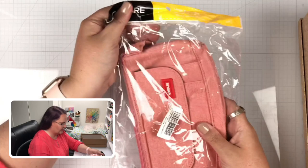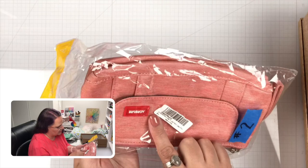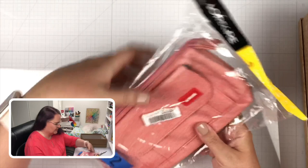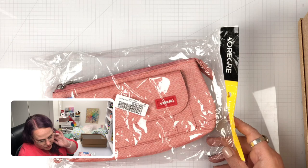Okay, here is the number two bag. And I don't know how to say their brand. A-O-Reger, I think. Yeah, they're doing it as two words. A-O-Reger pencil case. And it says, with two large compartments, pocket, big capacity pencil pouch, holder, pen case, makeup bag, school supplies, office stationery, storage, gift for high school students, boy, girl, adult, teen.